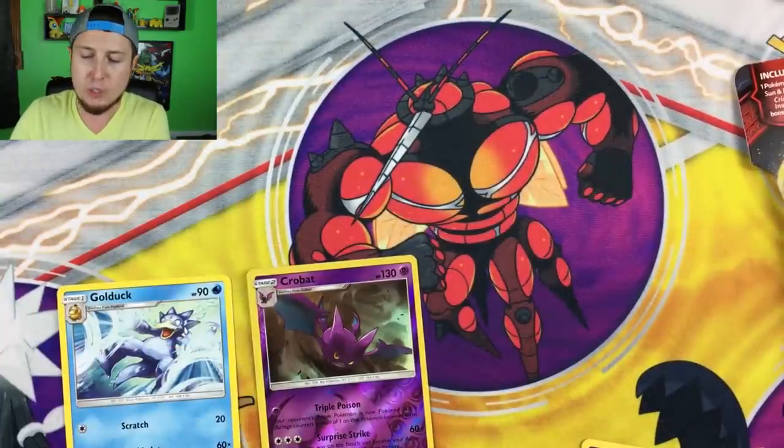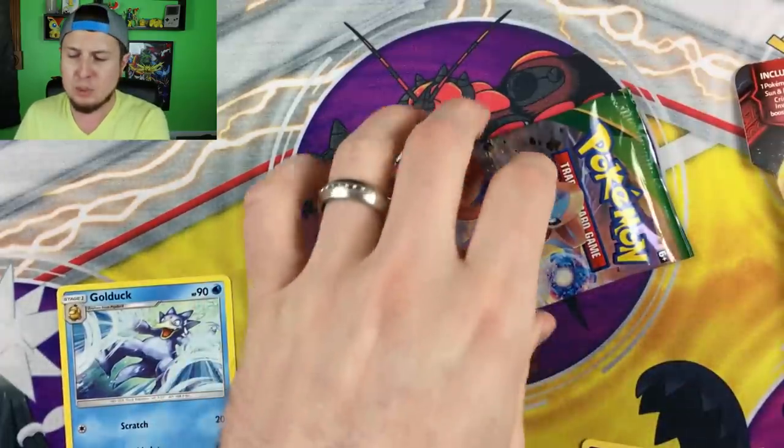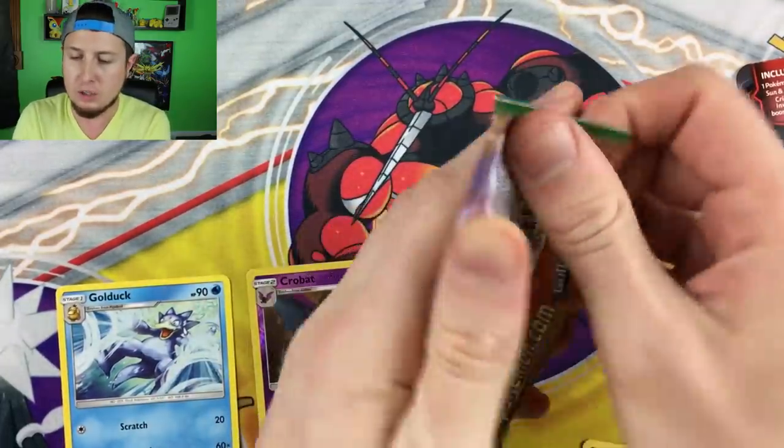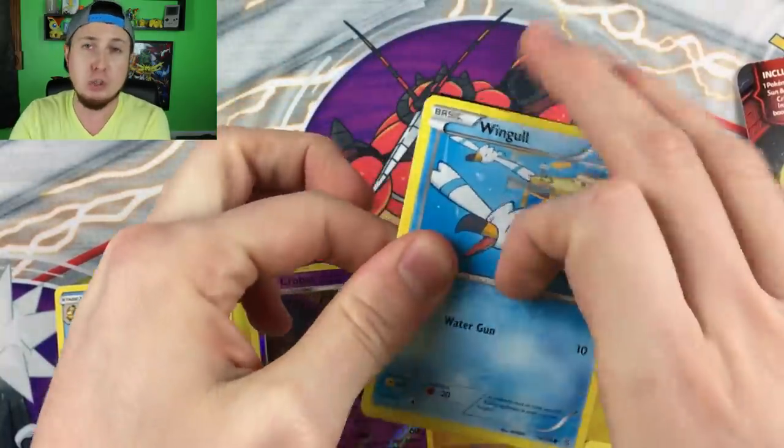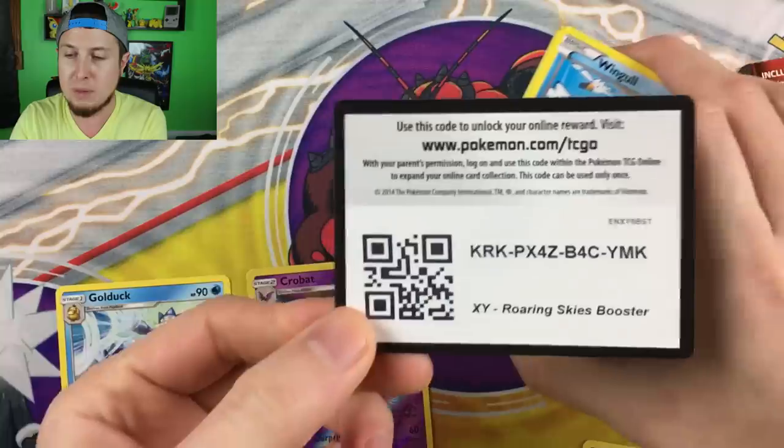A lot of people always want that Full Art Shaymin, which is still a very playable card. It's definitely not as valuable as it used to be, but still extremely playable in a lot of tournament decks.